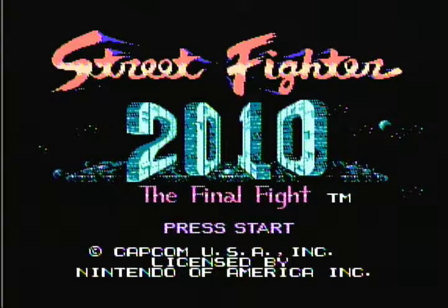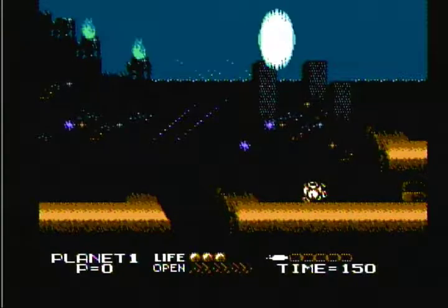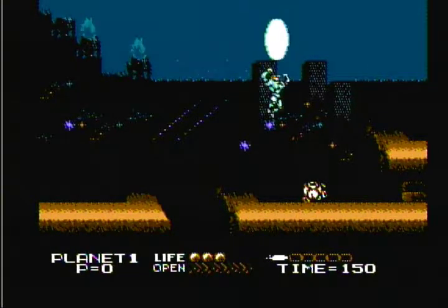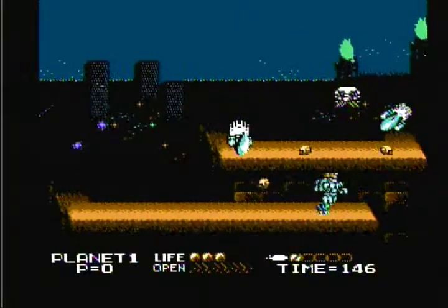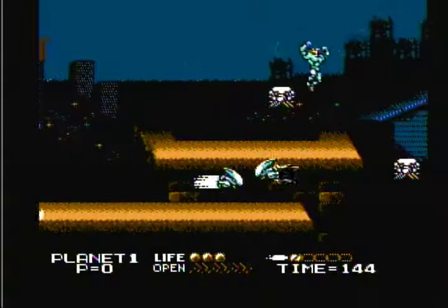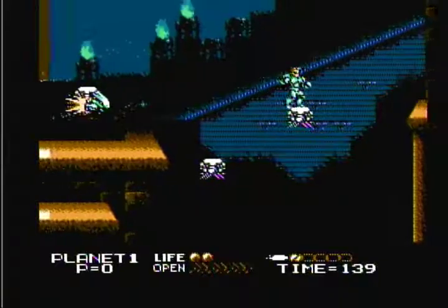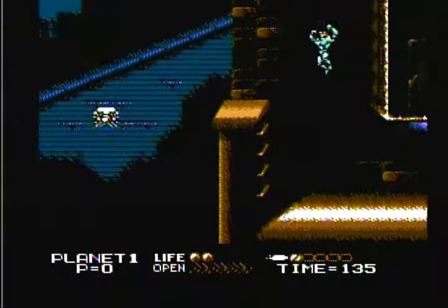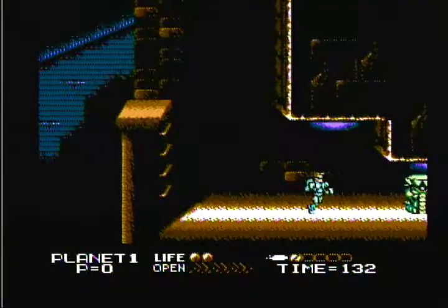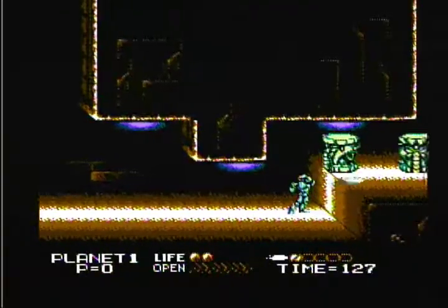Starting off on the NES side of things, we have Street Fighter 2010: The Final Fight. As you can probably guess by what you're seeing, this has nothing to do with the Street Fighter fighting game series that everyone is much more familiar with, although this is also made by Capcom. This particular game actually came before the release of Street Fighter 2, if I remember correctly, and is kind of a more sci-fi action platformer style title, where you play, depending on your localization, as either Ken or Kevin Stryker, if I remember the last name correctly, and basically are zooming around the universe in pursuit of the killer of your best friend and former partner.